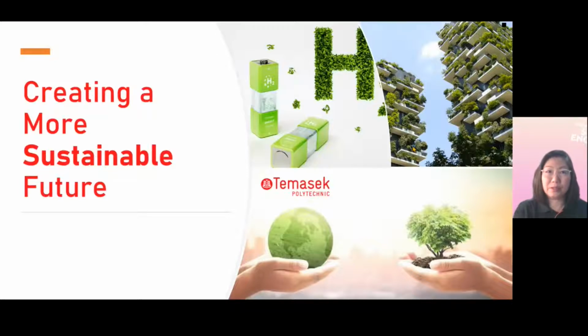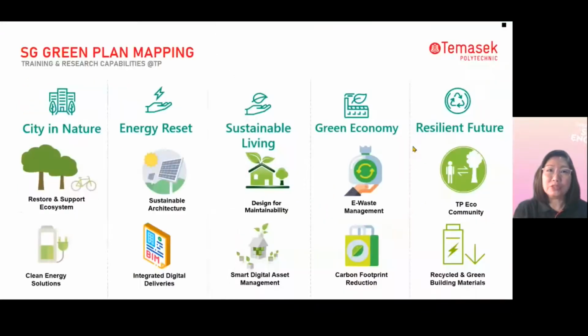Now, you're tuning in to the Built Environment segment on creating a more sustainable future. We'll start with making references to the 5 pillars in the SG Green Plan, which then translates into our sustainability training across TP. Beginning with the City in Nature goals, the knowledge of a whole building as an entire ecosystem, harnessing green and blue spaces in our tropical climate, green building materials, and clean energy solutions are all incorporated into our training curriculum. You will be exposed to multidisciplinary and interdisciplinary training, which sees you training alongside other schools in Temasek Polytechnic.